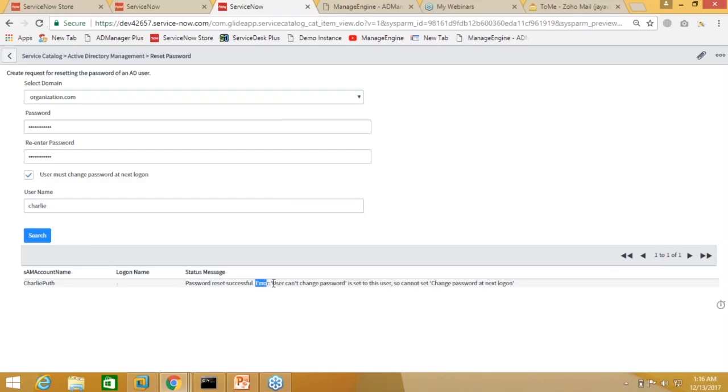The error message says the user can't change the password because the password attribute is set to never be able to change, or the user cannot change his password. That's the attribute set in Active Directory. Therefore, the user cannot change his password upon next logon. So here is the competitive advantage that I'm talking about. Here is the differentiating element that I'm talking about. So it gives me clear insight as to what's actually going on behind, as to what to expect.